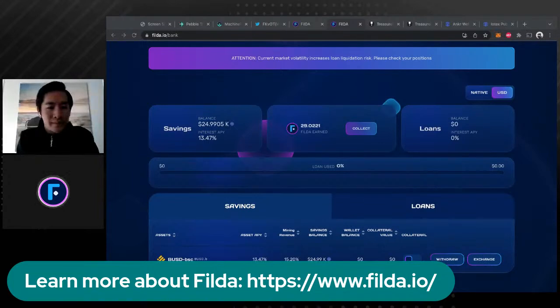So Creda, it's a DeFi protocol that doesn't really exist anywhere. There's no one else really doing that. And they provide a credit score, which is determined by the assets you have and your activity on multiple chains. And you can use that credit score to enable you to take out loans with less, or even eventually no, collateral required whatsoever. So that might be something that people want to explore, and that'd be creda.app. But you'll be able to do that through Filda as well.